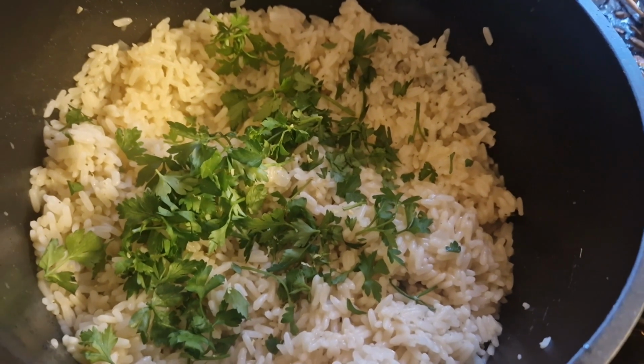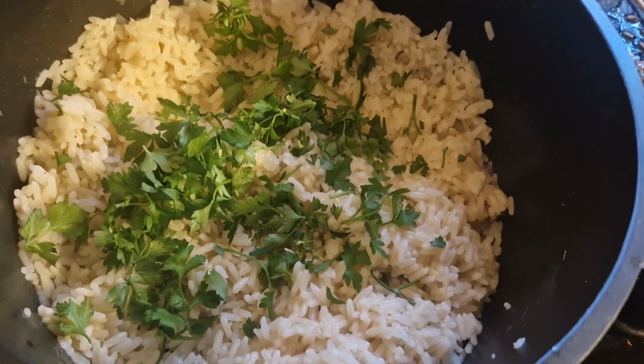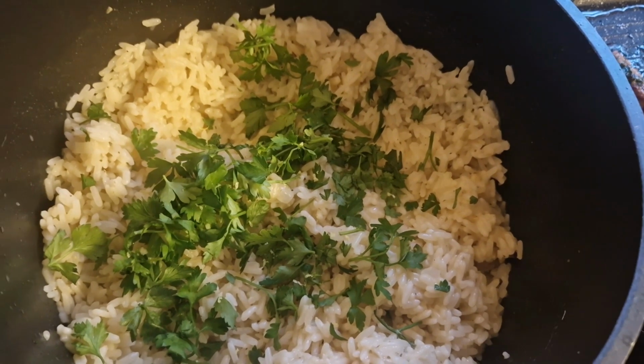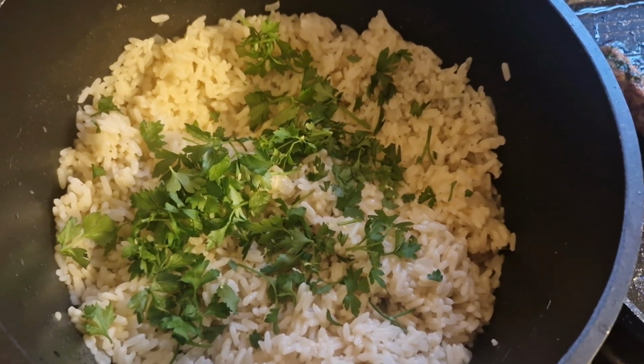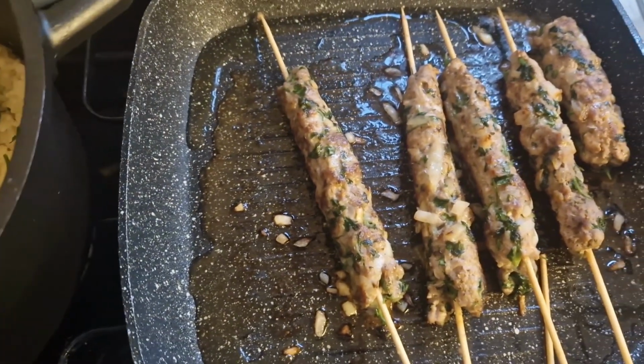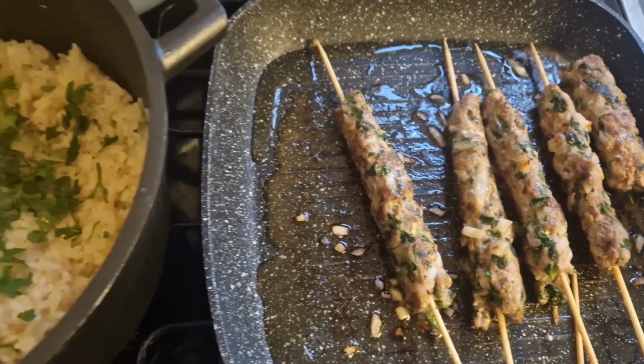Here's the rice all finished. Once it was cooked, you just leave the lid on for an extra 10 minutes and add some lemon zest and juice and some fresh parsley. And I hope these are cooked. I'm just going to check those now, but they're looking good too.